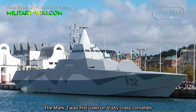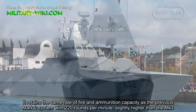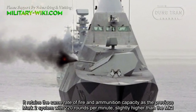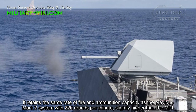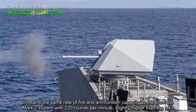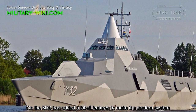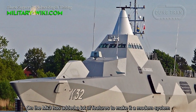The Mark III was first used on Visby-class corvettes. It retains the same rate of fire and ammunition capacity as the previous Mark II system, with 220 rounds per minute, slightly higher than the Mark I. The Mark III has added a lot of features to make it a modern system.